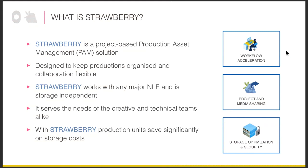It's not just designed for the editors. The technical teams tend to really love the product as well because it helps them just establish some guardrails for use that really helps to make the production a little bit less chaotic.